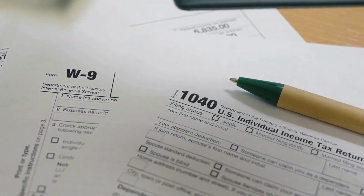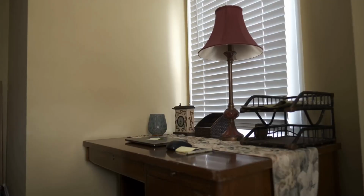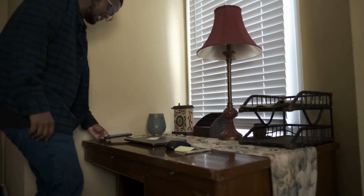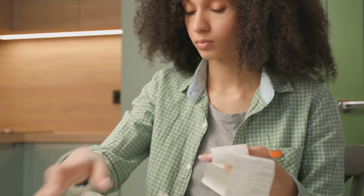But here's the catch: the IRS is strict about this one. This space needs to be your primary place of business and used solely for work, not for catching up on Netflix after hours. No funny business, all right? We want to make sure you're squeaky clean for the IRS.